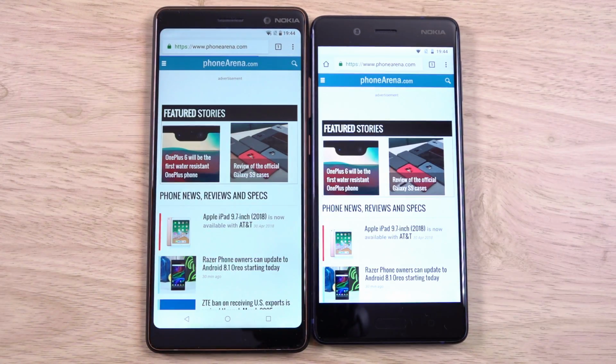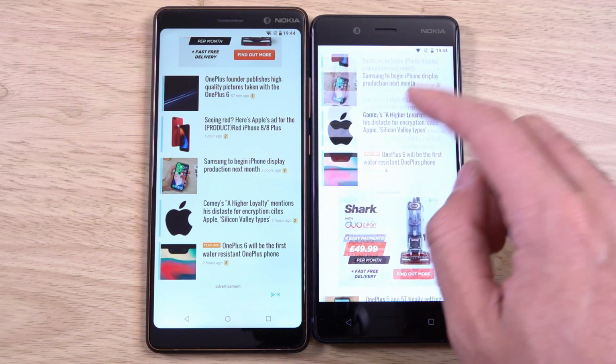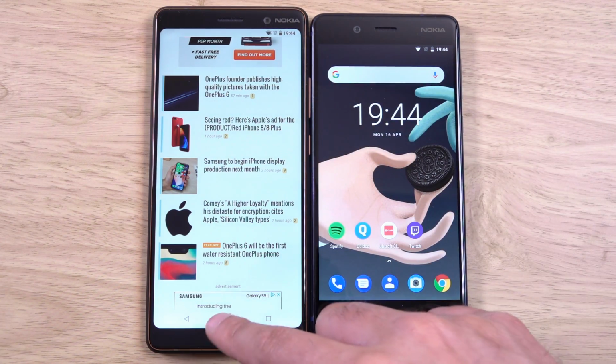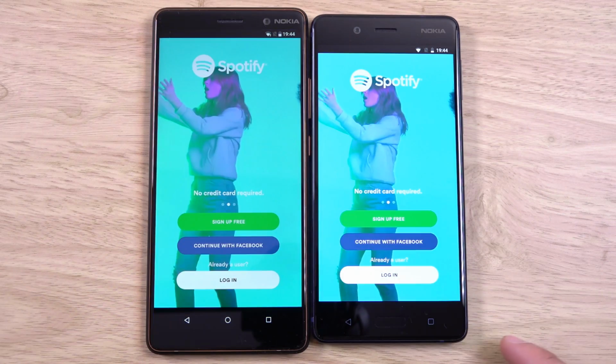Again, Nokia 8 here. So I think you can see here again, very nice browsing speeds when it comes to the former flagship. We're just going to have a look at the multitasking, see if there's any differences here.